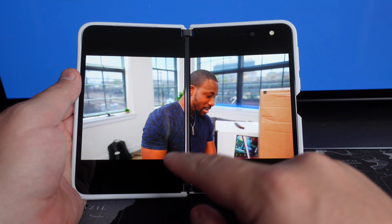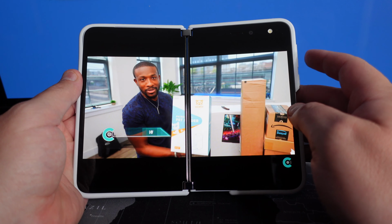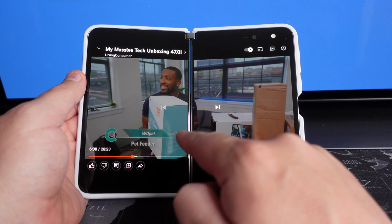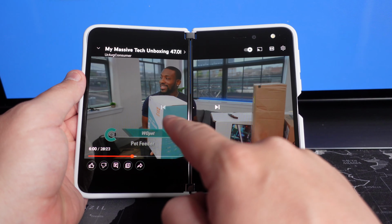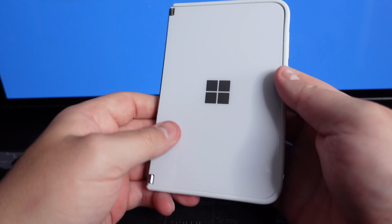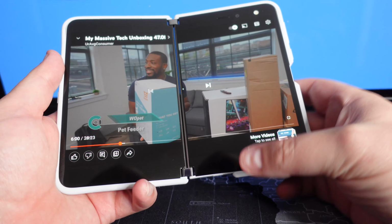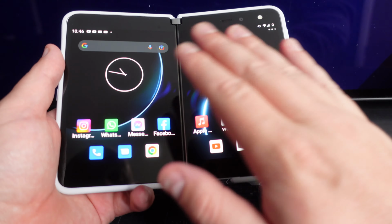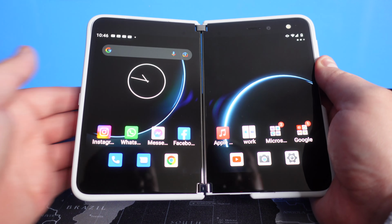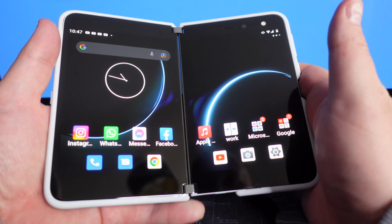Software is so bad. But you can span all apps, including Instagram, across the full screen. Just don't expect to be able to see some text or the play or pause button with that hinge. But as I say, I'm trying to sell you this phone. In all honesty, the Surface Duo 1 feels like a £2,000 phone. It's just super premium feeling.